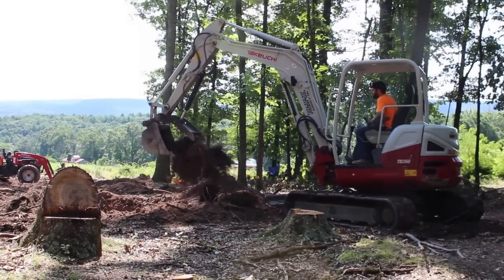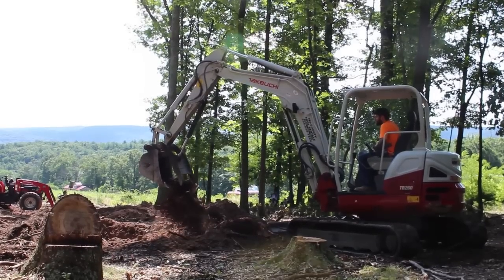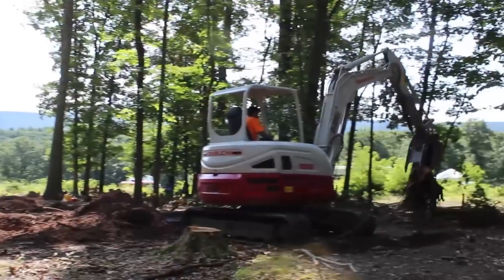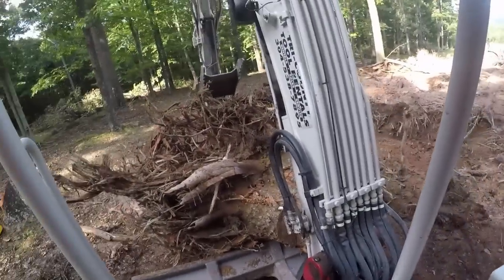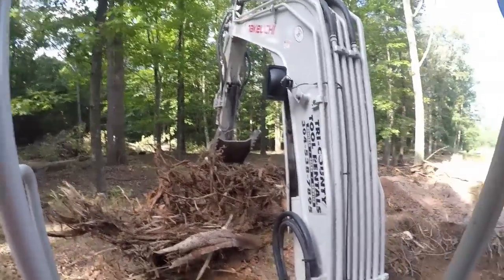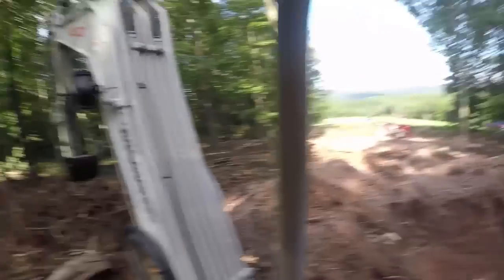Burn them down easier later on. So back and forth he goes, digging, pulling, picking up, shaking, and moving the stumps to the stump graveyard. Repeat that what felt like a billion times, and finally they are all gone. That's a big one. Look at that hole.